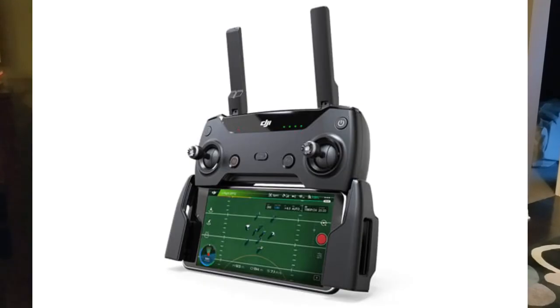The Spark is available for pre-order at $499 and the Fly More combo at $699, including the remote, propeller guards, quick release folding propellers, extra battery, case, and Spark battery charging hub. Pre-orders are scheduled to ship mid-June.